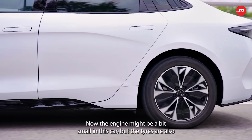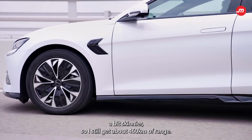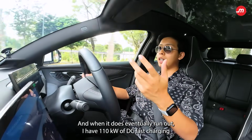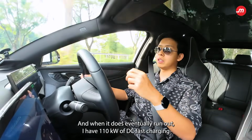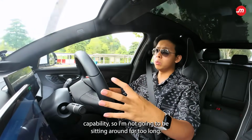Now, the engine might be a bit smaller in this car, but the tires are also a bit skinnier, so I still get about 460 kilometers of range. And when it does eventually run out, I have 110 kilowatts of DC fast charging capability. So I'm not going to be sitting around for too long.